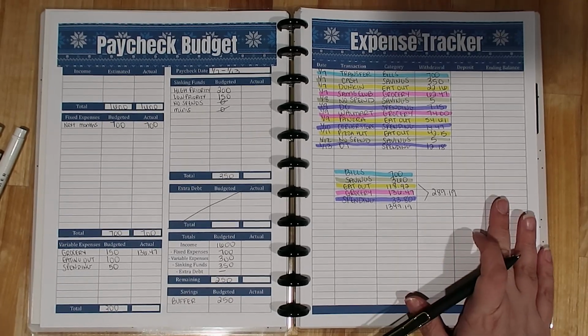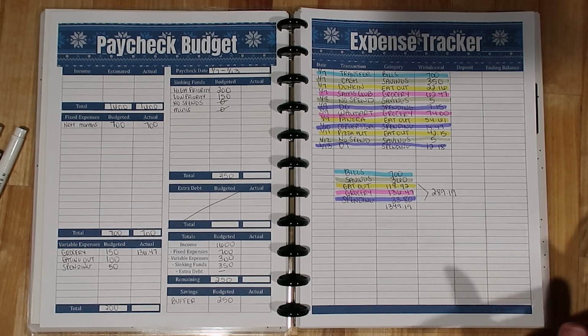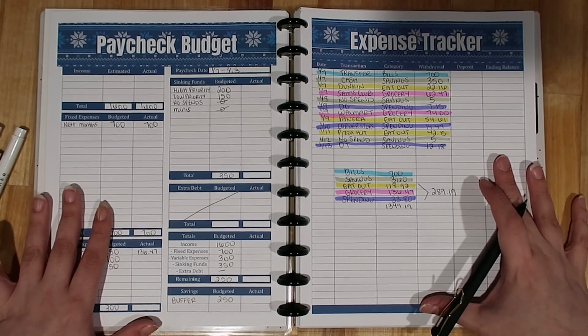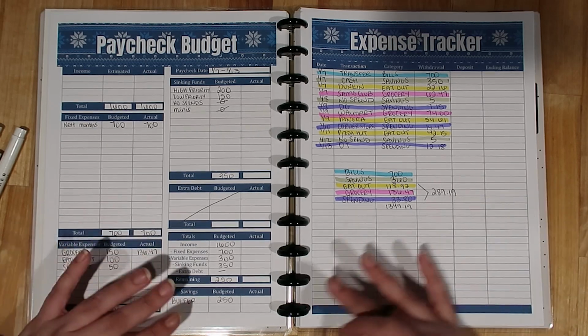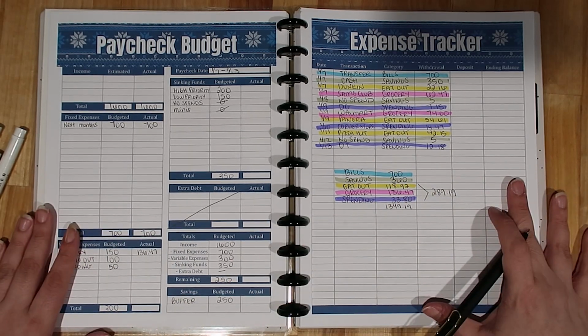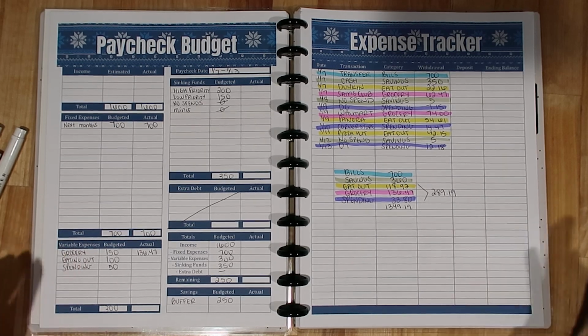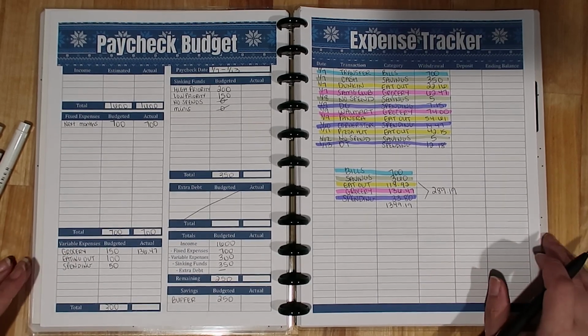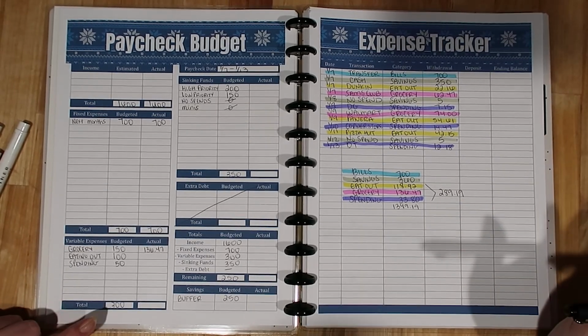But yeah, I do use a lot of budget worksheets. I guess you could say it's still kind of complicated, but this right here, this 2-page system with the paycheck budget and the expense tracker, if I only ever did this, I'd be able to stay on top of my budget, and it's a super easy process. So the easier you can make your budgeting process and the more fun you can make it, the more likely you are to stick to it.